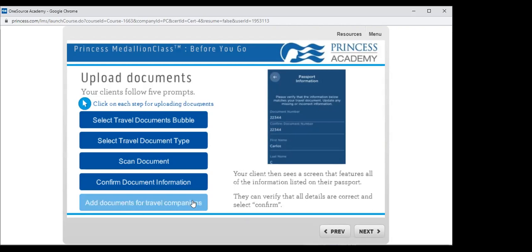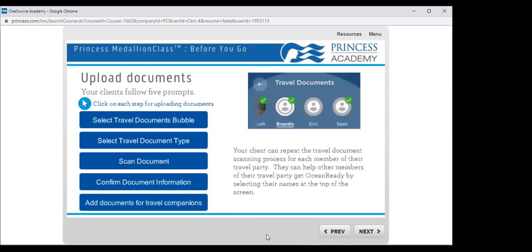Add documents for travel companions. Your clients can repeat the travel document scanning process for each member of their travel party. They can help other members of their travel party get Ocean Ready by selecting their names at the top of the screen.